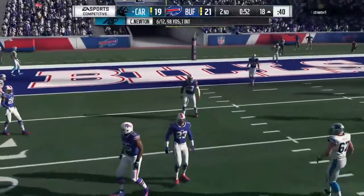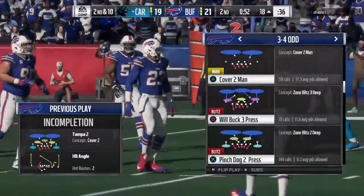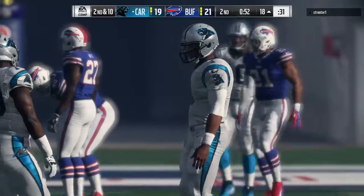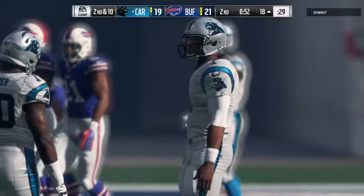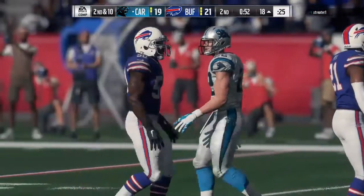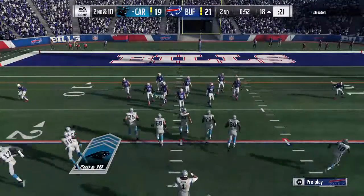Oh, he can't hang on. That was a dream chance for any D lineman to possibly get a pick, but instead it falls down incomplete. So they're still at the original line of scrimmage here. 2nd down and 10.